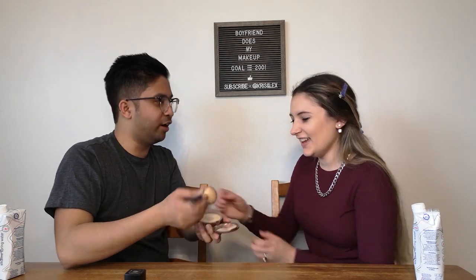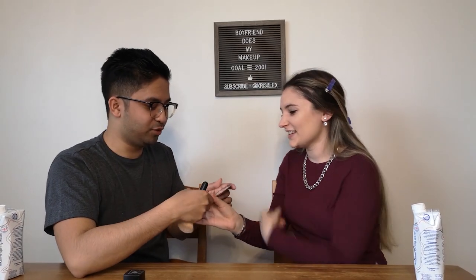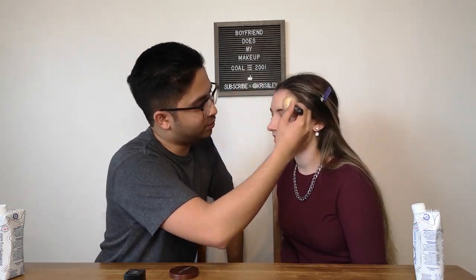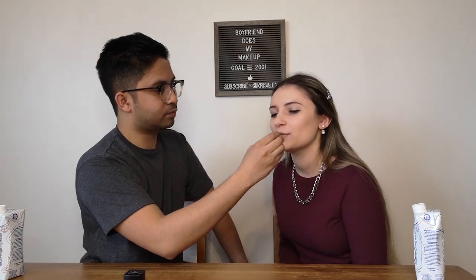It's all the same color. It's by a natural organic company called Mineral Fusion. So everybody knows. I'm not trained in the art of the makeup. He's doing a fairly good job, I think, and hope. You've been pretty on point with the products, except for thinking the pressed powder was blush, but it's okay. Yeah, one out of three ain't bad.